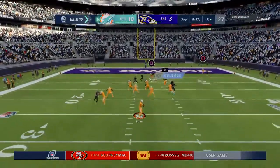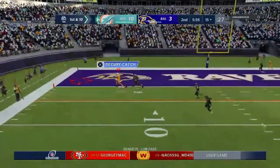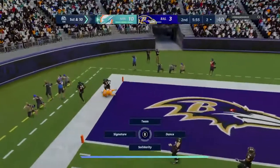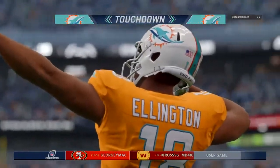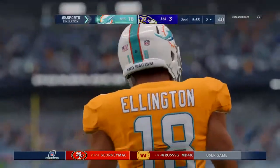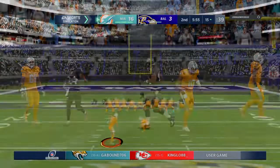Play action this time with Love. And that is caught. Touchdown, Miami. A 15-yard touchdown grab. And the Dolphins add on to their lead.